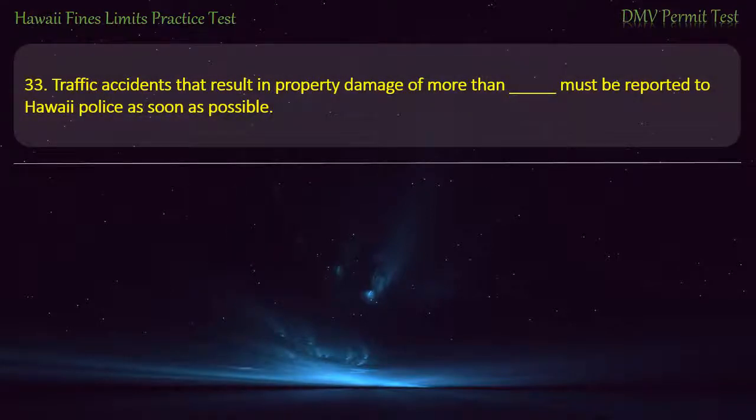Question 33. Traffic accidents that result in property damage of more than must be reported to Hawaii police as soon as possible. $3,000. $100. $1,000. $500. Answer. $3,000.